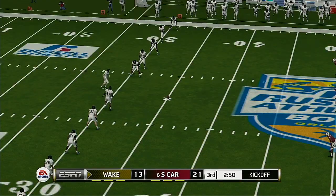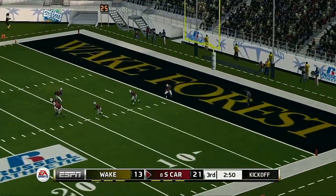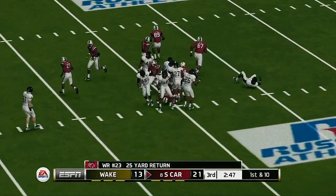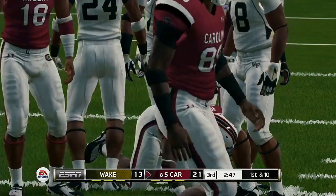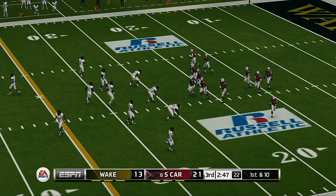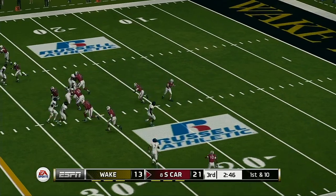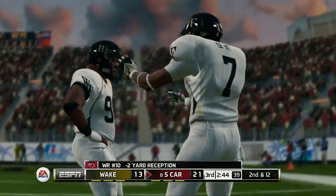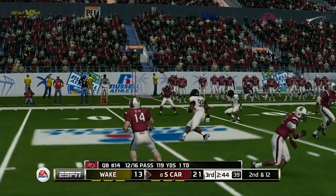Wake Forest, ready to kick this one off. Sends it sailing downfield. He's to the 20. Gets to about the 24-yard line. Both squads are digging in now. Let's see what happens on this next drive. South Carolina up by 8. Gets it out to his receiver in a hurry. He's pushed out of bounds at the 23. That'll bring up second and 12.